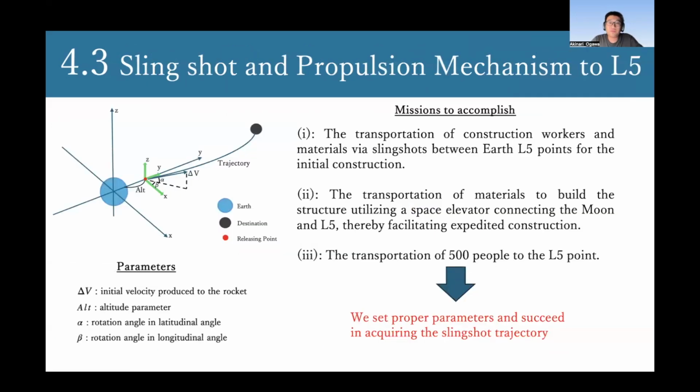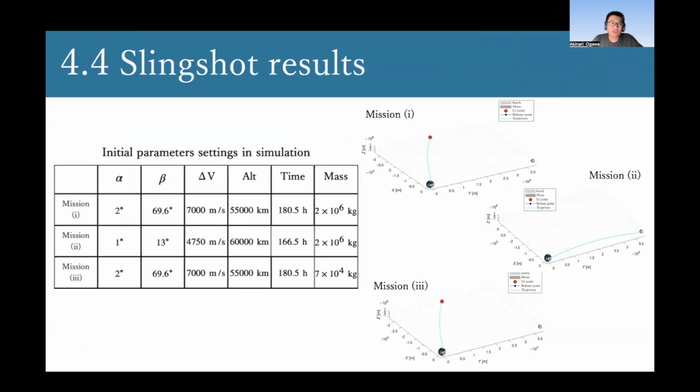In this research, we mainly conducted 3 slingshot missions, and we changed 4 parameters to accomplish the simulation. As for the initial results, as we can see from the figure, mission 1 and mission 3 are extremely alike.